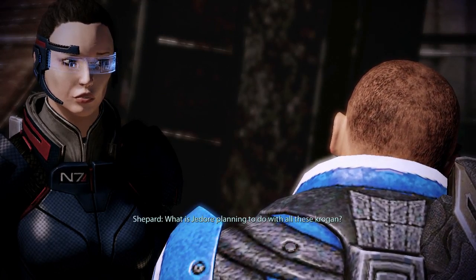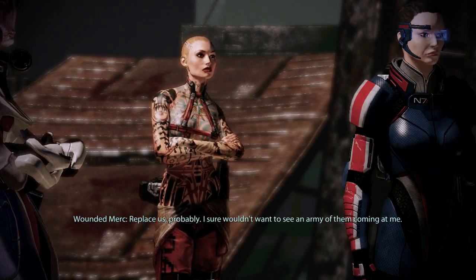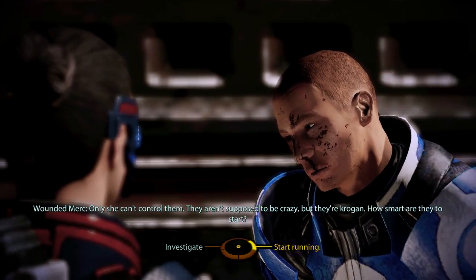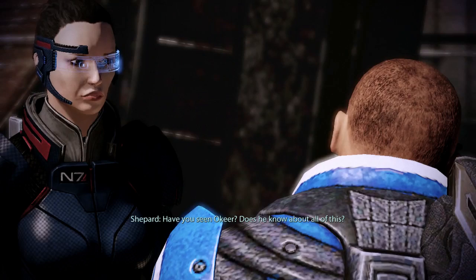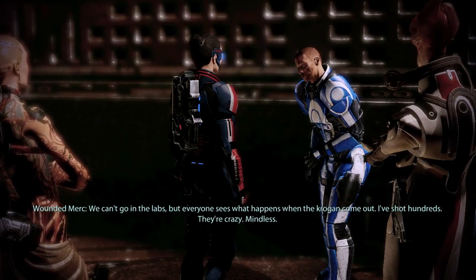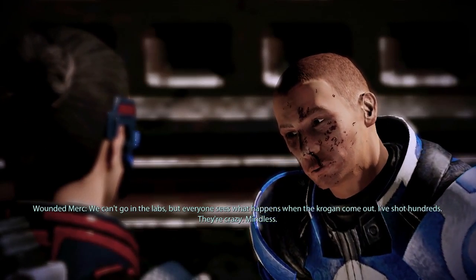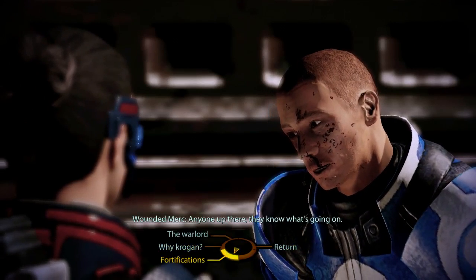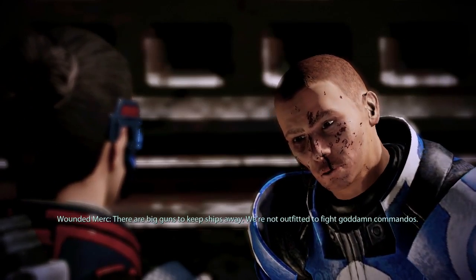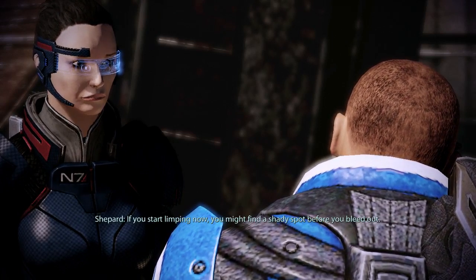What is Jador planning to do with all these Krogan? Replace us, probably. I sure wouldn't want to see an army of them coming at me. Only she can't control them. They aren't supposed to be crazy, but they're Krogan. How smart are they to start? Have you seen Okir? Does he know about all this? We can't go in the labs, but everyone sees what happens when the Krogan come out. I've shot hundreds. They're crazy, mindless. Anyone up there, they know what's going on. Is Jador's lab heavily guarded? There are big guns to keep ships away. We're not outfitted to fight goddamn commandos. You start limping now, you might find a shady spot before you bleed out.